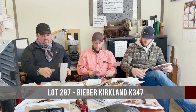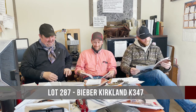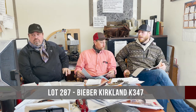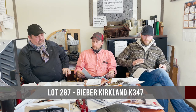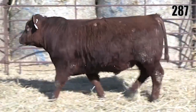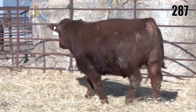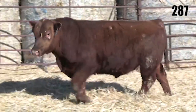287 is a Kirkland's bull. I think that was me, but I think we're going to start playing the game. I kind of wanted to highlight some of the cleanup bulls. I just don't think they get enough credit for what they do. All these bulls that are cleanup are going to be younger, and they still are able to make the sale and have some power to them, have calving ease, and just do a lot of things right. And I think, again, the cleanup bulls get overlooked by all the big names.